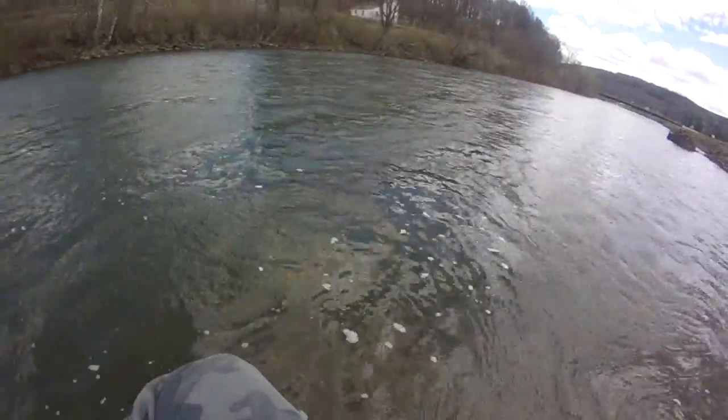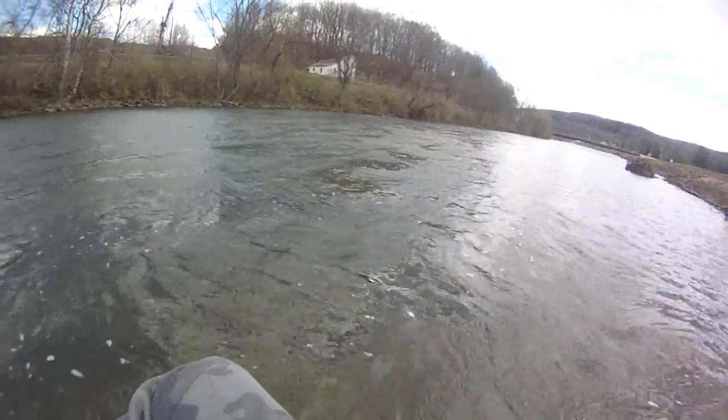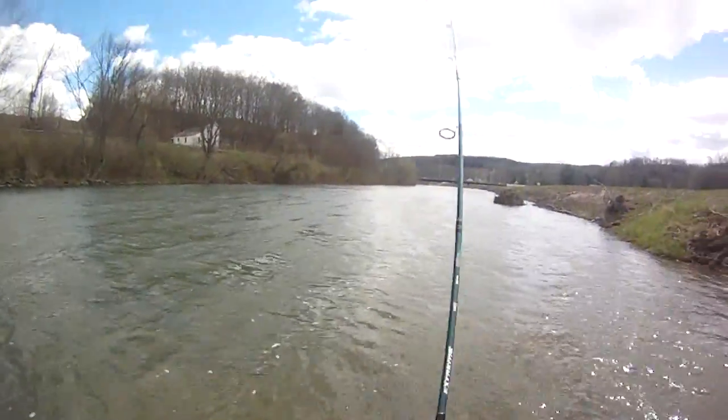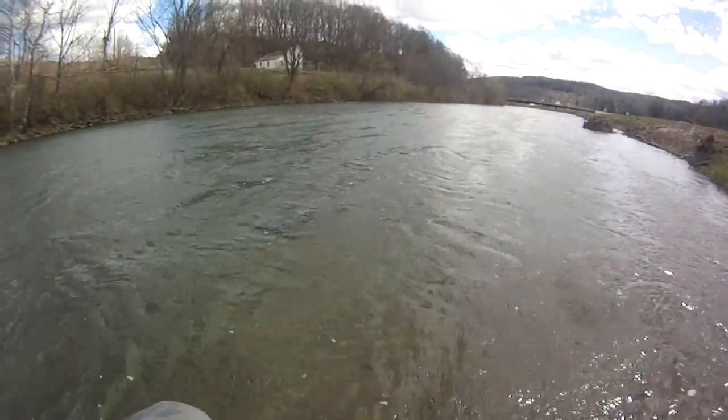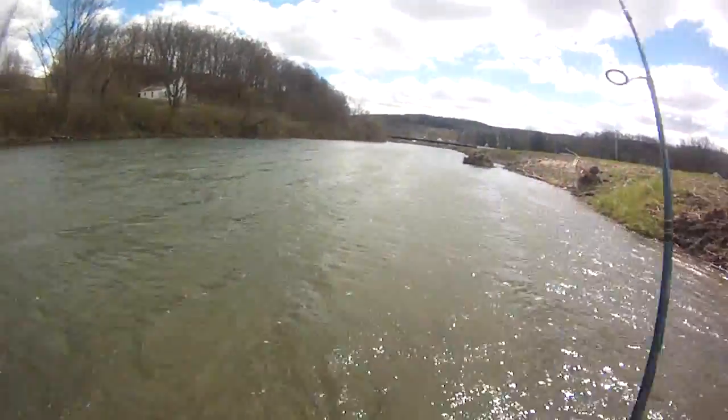Baby, that's big. Oh, that might be a fish. It's moving. It's moving downstream. Fish hit it right when it fell. Seems unlikely. I don't know.